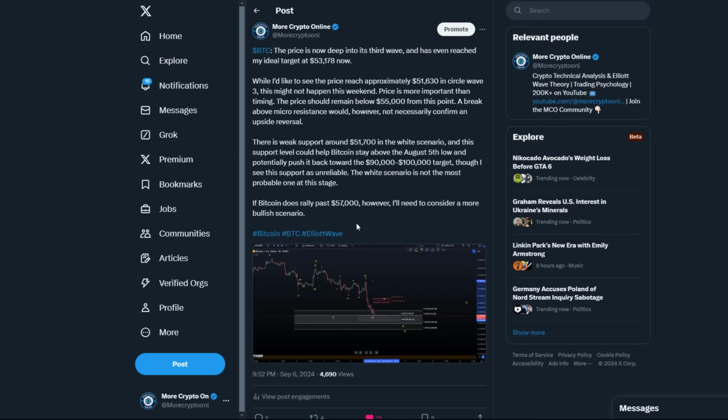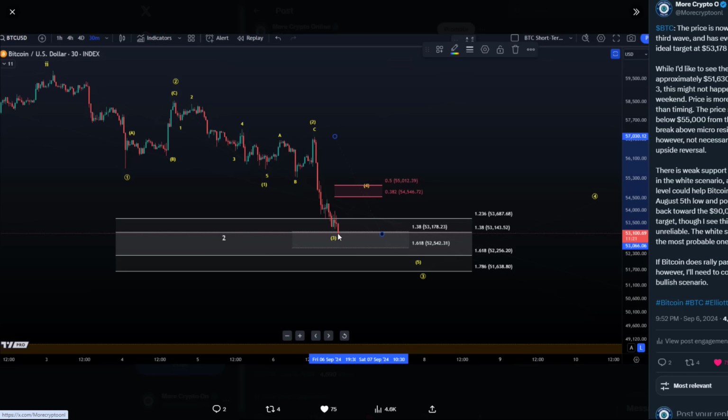I posted on Twitter yesterday, pretty much when that happened, that the market might be a little bit exhausted. It already showed that bounce in wave 4. I'm not going to read out the text. You can check it out on Twitter if you're interested.